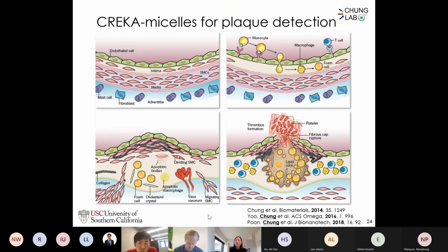Okay, so I'm going to switch gears just a little bit here, where I'm going to talk about a small story regarding atherosclerosis, but then transition into our kidney work.